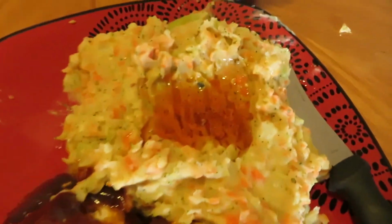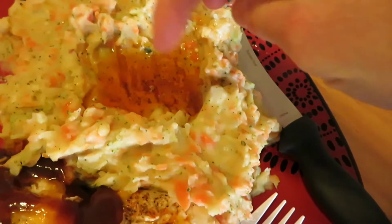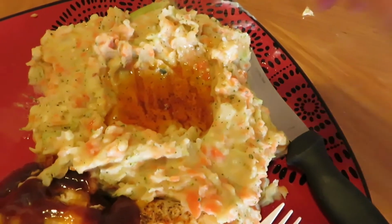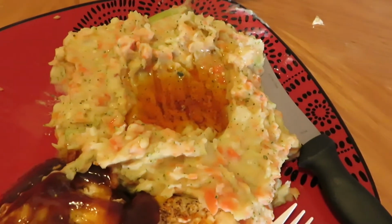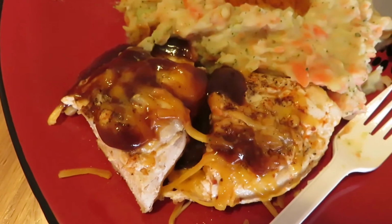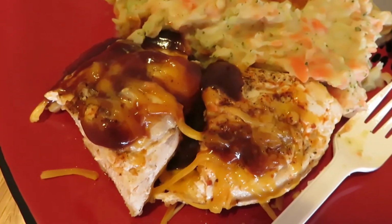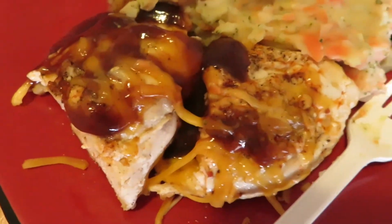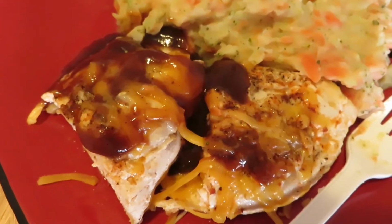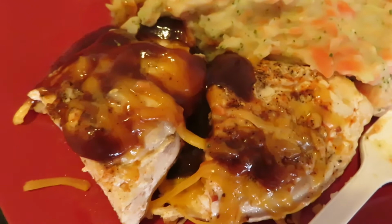So this is what it looks like. He kind of made like a bowl from the mashed potatoes, and he put what he cooked the chicken in. So that's the juice that came from the chicken. And then over here is some bread, skinless chicken breast. And you put some cheese on top and some seasoned spice. Seasoned with salt and pepper and piri piri.